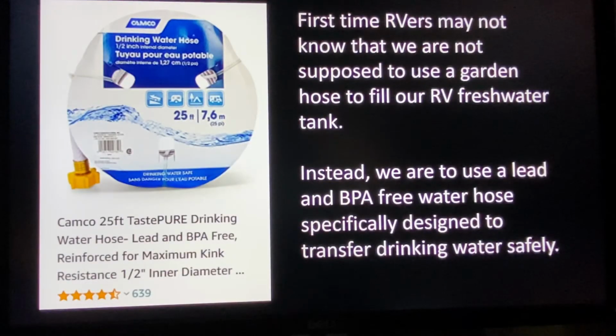And speaking of having safe drinking water, did you know, and a lot of first-time RVers don't know this, that you're not supposed to use your garden hose to fill your RV fresh water tank? The reason for that is the garden hose is not designed to be safe to provide drinking water. The industry recommends that you buy an approved drinking water hose that's both lead and BPA free. And that's what this particular accessory provides. This happens to be a 25-foot water hose.